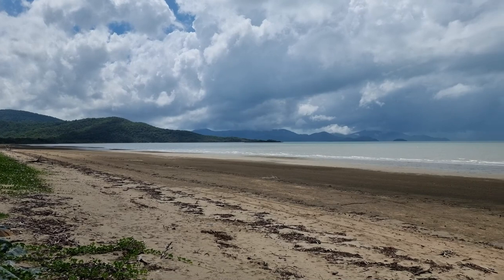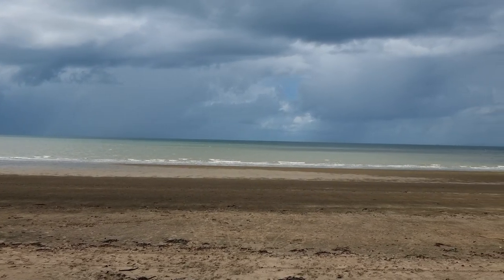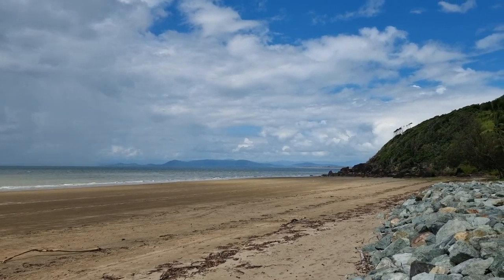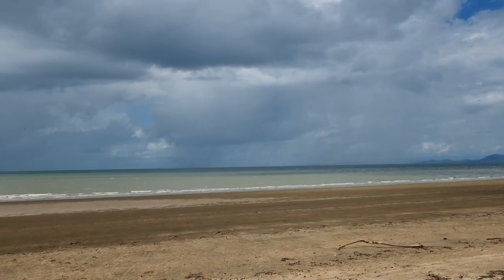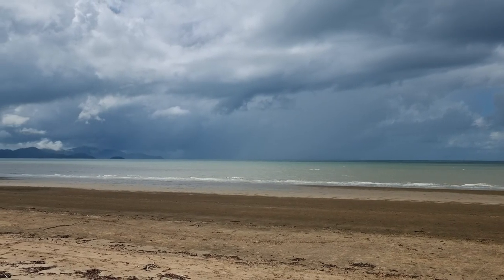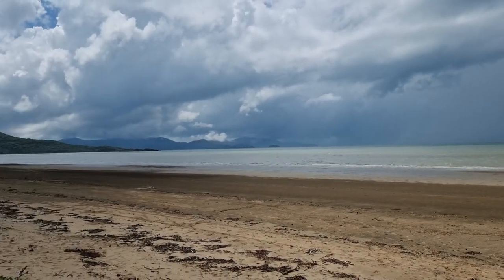So here we are. We just stopped down here at Conway Beach. Really just wanted to come down and have a quick little look. Tide's well out, as you can see. And as you can also see on the horizon, I think we've almost run out of luck as far as the rainy season and no rain coming into town. The weather always comes in off the ocean pretty much. As you can see, there's some pretty big rain showers out there and some decent clouds.